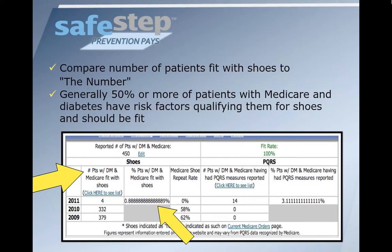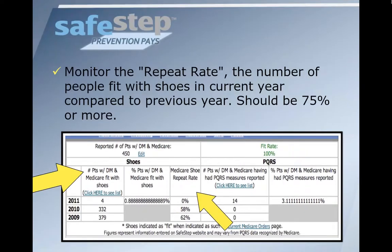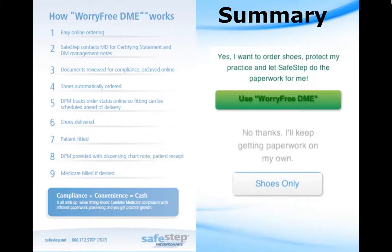Okay, so we said here, compare the number of patients that you fit with the number. As I mentioned, generally 50% or more of patients with Medicare and diabetes have risk factors qualifying them for shoes and should be fit. Repeat rate should be 75% or more. I'll bet dollars to donuts that every single person on this webinar has a repeat rate that's less than 75%.